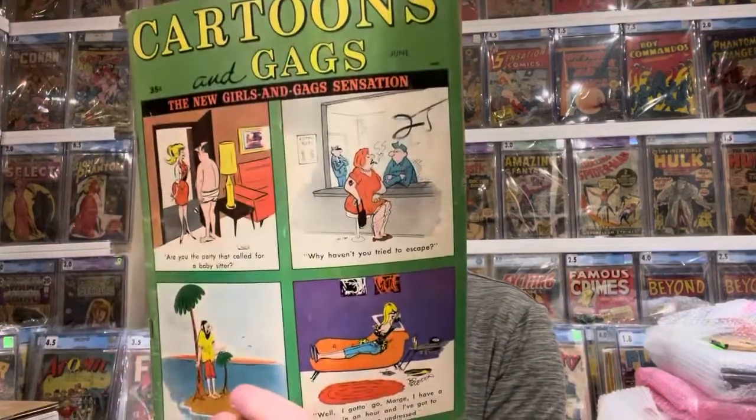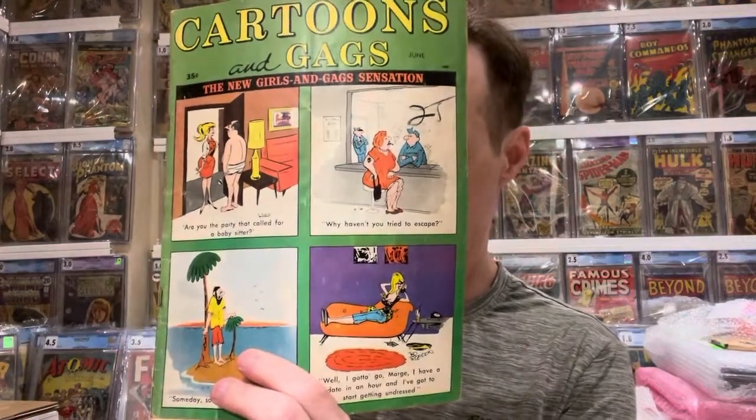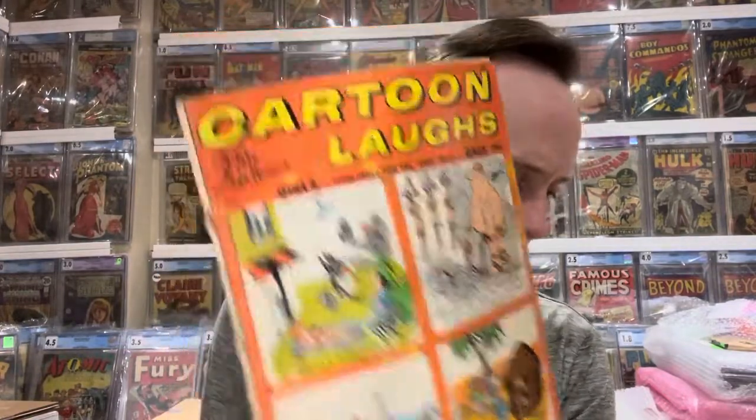Oh, some more cartoons and gags. Again, these could feature the artwork from Bill Ward and some other famous Good Girl artists. So that's kind of cool. And then another one from the same series, Cartoons and Laughs. These usually go for about $20 to $30 a piece, just so you know. Depending on the grade, obviously, a better grade would go for more, but in that kind of grade.